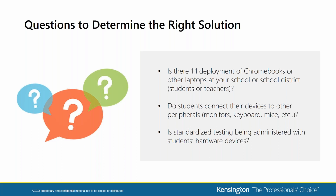right? So specifically, if you ask a question like, hey, is there a one-to-one deployment of Chromebooks or any type of laptop, is that even a scenario that's happening, right? So if there is one-to-one deployment, that means that a student is actually going to be responsible for their own laptop or Chromebook, right? So if that's the case, that student is most likely going to be connected to some sort of peripheral, right? And of course, a tier 3 question is, if they do have all these devices, are they actually using them for standardized testing?